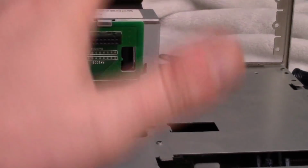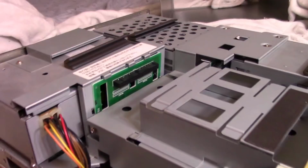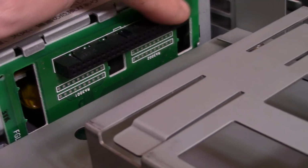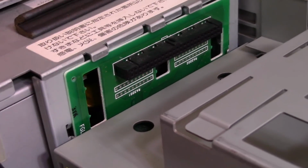Alright, so take this part off and take this metal, I guess it's shielding, it just covers the motherboard. Then we'll take a look at the board itself. Actually, after putting everything back together and re-looking at this, I believe this is 50-pin SCSI, which is good, so that should be universal with any SCSI hard drive.